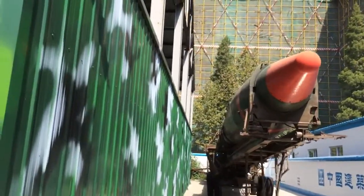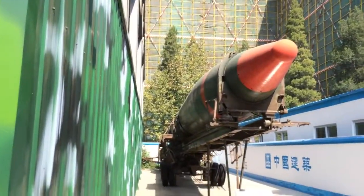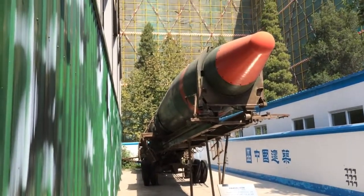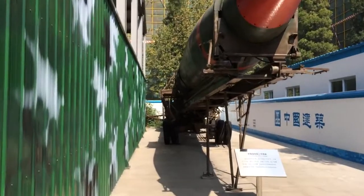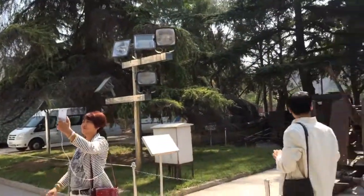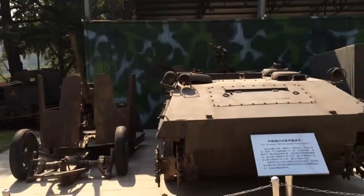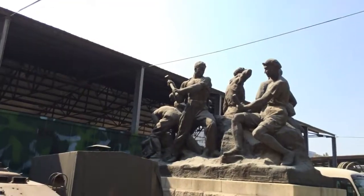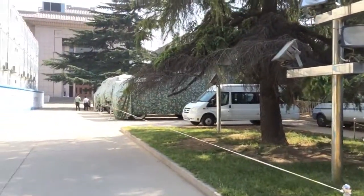Ooh, I like this. This is the big old thing that I saw when I was a kid in movies. They'd be marching this down Red Square and all that kind of jazz, right? The Chinese DF-2 missile. Apocalypse. Chinese T-63 armored tank. Workers of the world. Turn your swords into plowshares.